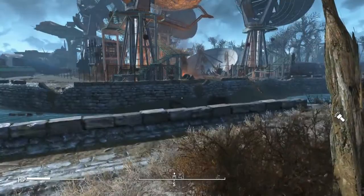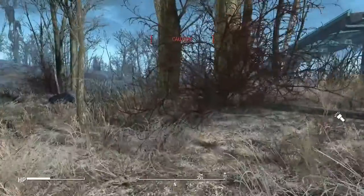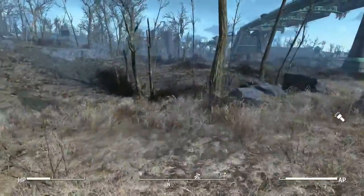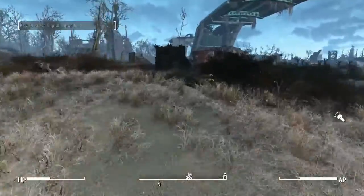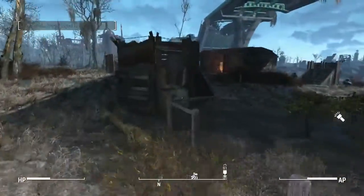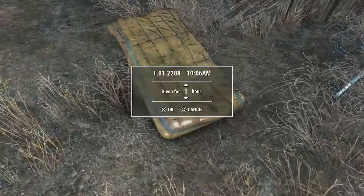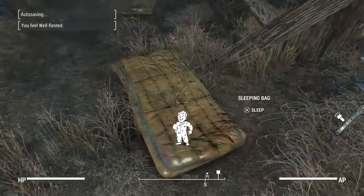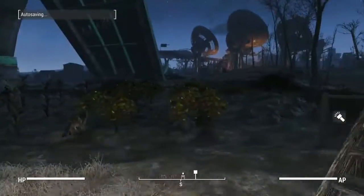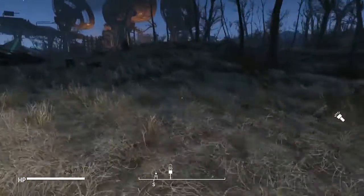Jeez. Alright, so we've got something to do here, and I am not doing this during the daytime now that I think about it, because that looks like quite the fortress. And, you know, I'm a sneaky, sneaky type, so we're going to be doing this at night. So why don't we pop ahead, like, I don't know, 12 hours to 10 p.m.? Ooh, right. So, it is now night. Pretty tight.